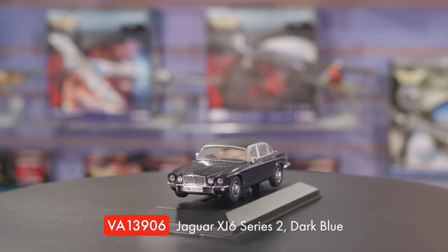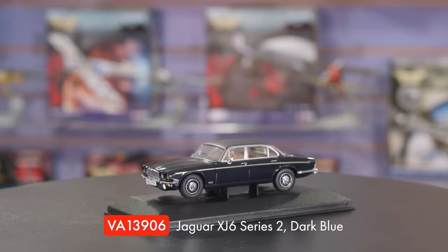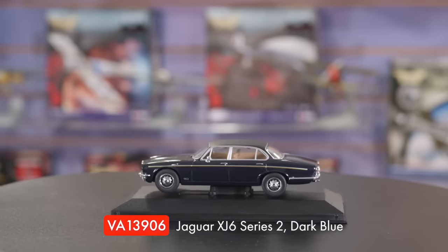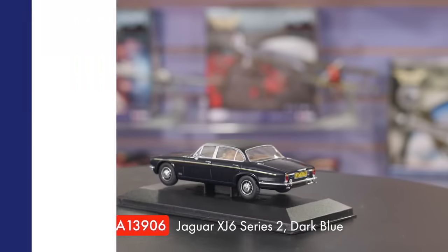Onto the not Ford releases. Firstly, we have a new release from our Jaguar XJ6 Series 2 tooling with a dark blue vehicle with a storied past. Our Vanguards researcher would tell you that this one is one of the more challenging stories that he has ever chased down, but this model replicates a car that was owned by the Sheriff of Yorkshire and used in his official duties, often transporting members of the royal family during events.